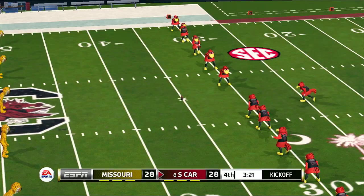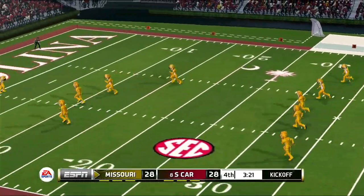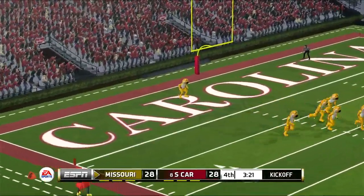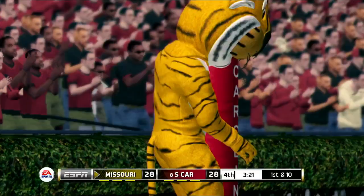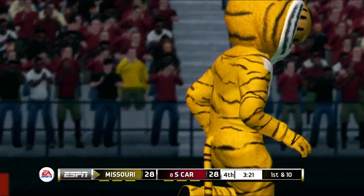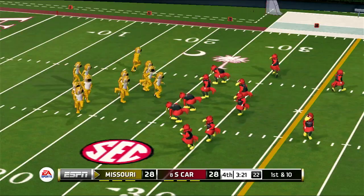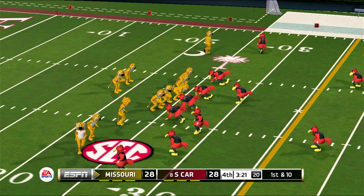The kicker looks like he's ready to kick this one off. Excellent kick. And it goes into the end zone, down for a touchback. And you know, it's basically like we're starting from zero here in a one-quarter game now. Every possession is vital.